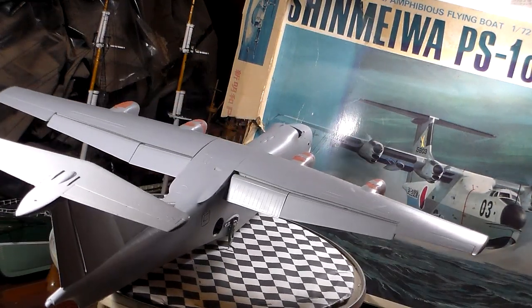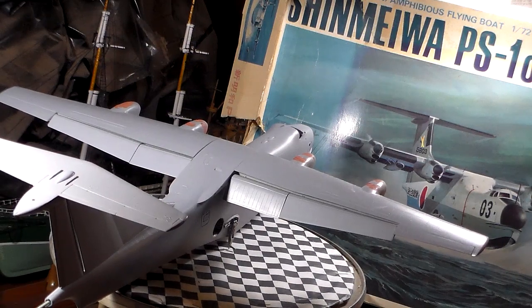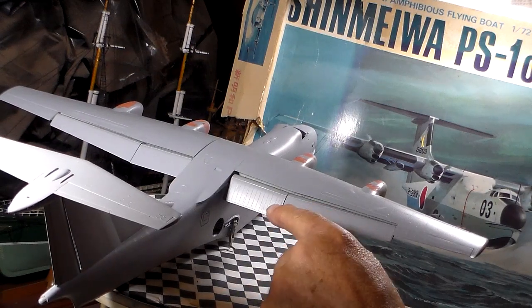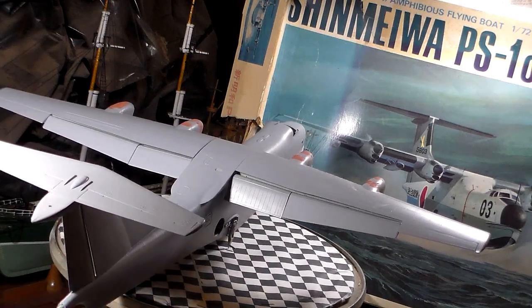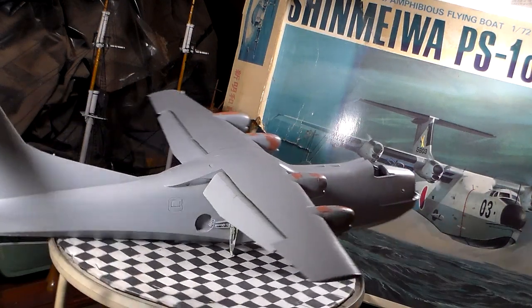What I like about this kit is they give you operational retractable landing gear. Boom, it comes out like this, and it goes right back into the fuselage. I also like the flaps. They're movable, they're posable. Same thing with the rudder. It's functional too, as you can see. Other than that, it's pure static.